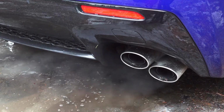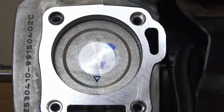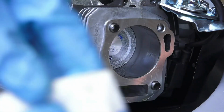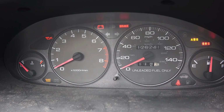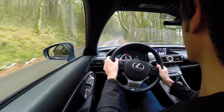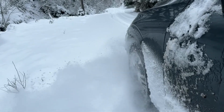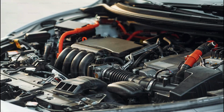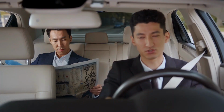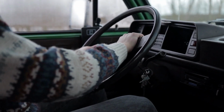Number 7. Forgetting the transmission needs warm-up. Your engine isn't the only one freezing. Your transmission fluid turns into molasses in the cold. If you throw it into drive and mash the gas right away, that thick fluid can't flow through the tiny passages fast enough. The result? Harsh shifts, delayed engagement, and long-term damage to clutch packs and valve bodies. Always give it a gentle warm-up. Smooth driving for the first few minutes goes a long way in keeping your transmission happy.